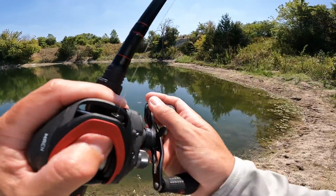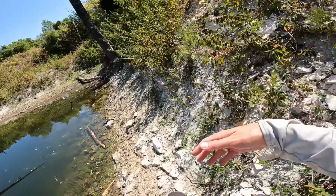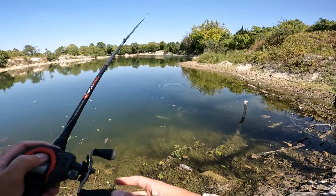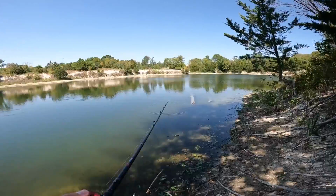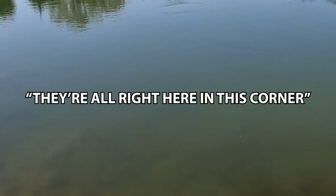And the fish are not biting at all. Wonder if I can get around this little corner here. Man, we got laydown trees in the water. Come on. This is definitely a pond I should have hit in the morning. There'd be way more active bass up shallow. Didn't even know I could get to this side. Oh my gosh, they're all right here in this corner.